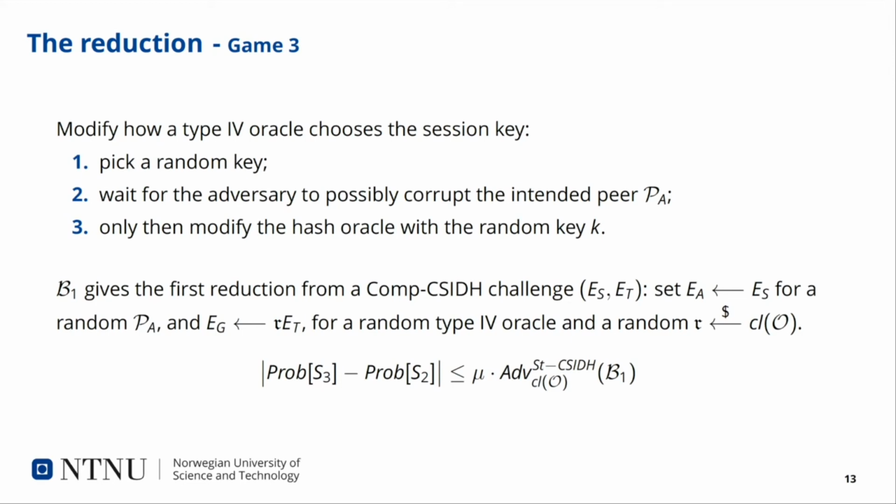Given the computational challenge ES-ET, we set the long-term public key of a random party PA to yes, while we re-randomize ET and embed it in the ephemeral public key of a random type 4 oracle. As a result, we get the following bound, in which we introduce the first tightness loss, which is due to the fact that we have to guess the right oracle. So uncertainty introduces the tightness loss.